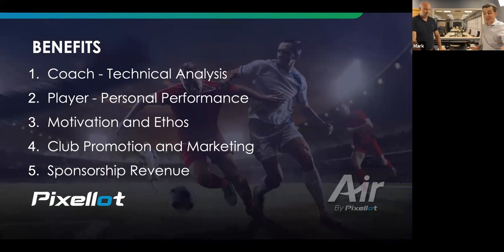And as we go to the next one, number three, players love seeing themselves on tape. Everybody wants to be on Match of the Day here in the UK or FIFA or whatever. How helpful is it for players to see themselves? Well, it really is power to the player.